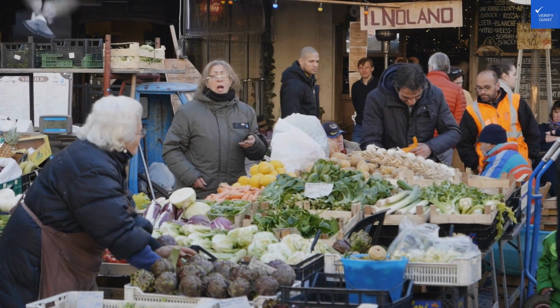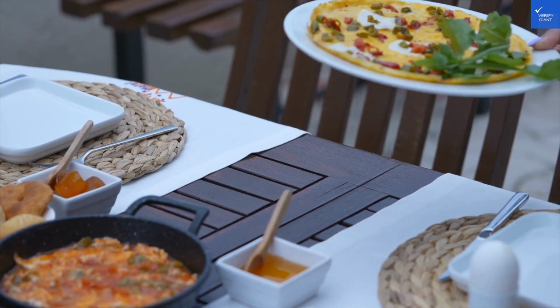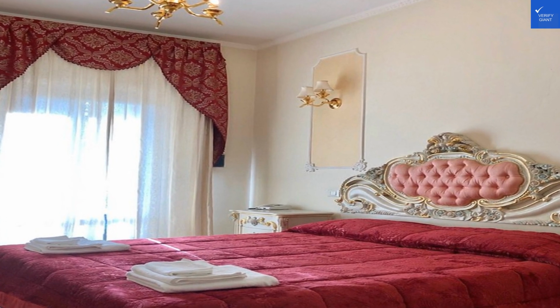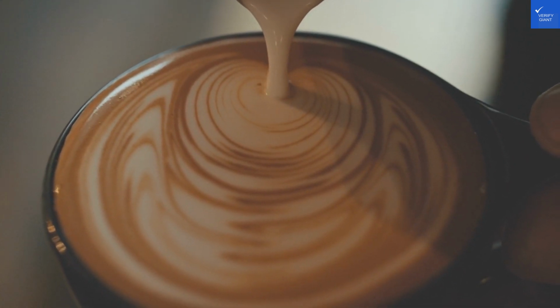Next is food. Breakfast consists mainly of sweet pastries, which might leave savory lovers feeling like they've been cheated out of a full Italian breakfast. But hey, when in Rome, right? Food gets a 6 out of 10 too, but just remember to load up on that espresso.